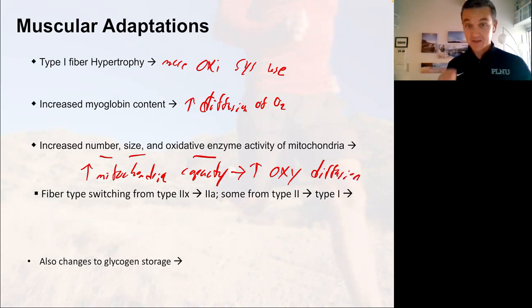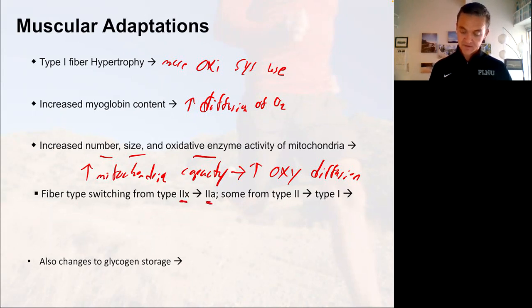Then we have some type 1 fiber switching, right? We go from some very non-oxidative fibers to some more oxidative type 2 fibers, and we can even go from type 2 to type 1. So that increases oxidative system usage.